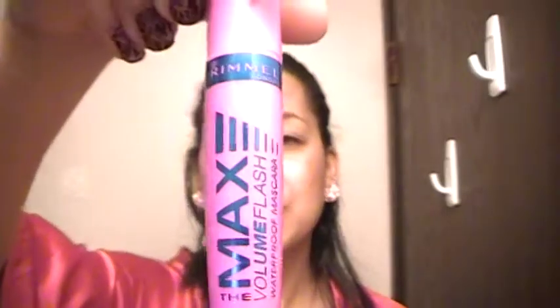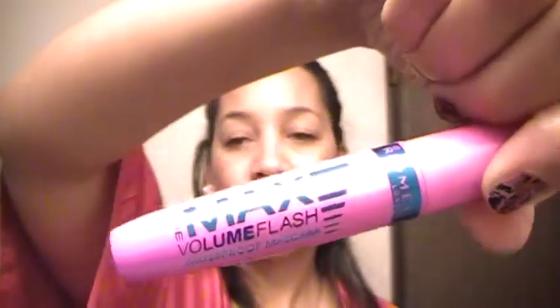Next, I'm going to go with mascara. And the one I've been using the most is from Rimmel London. It's the Max Volume Flash Waterproof Mascara. I love this mascara. I'm wearing it right now.